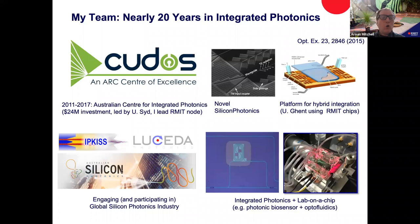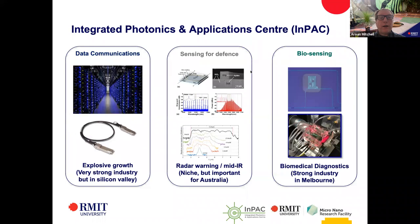We've actually launched a prototyping service and a design service and have a pretty rigorous framework for doing that. So if you want photonic chips, we've got very sophisticated tools and processes for doing that. And we've looked at a lot of applications of that in biomedical, and I'll particularly talk about that next in my talk. So now that CUDOS is over, the group that I lead is the Integrated Photonics and Applications Centre, and I'll just explain a little bit what this is.